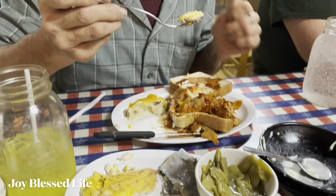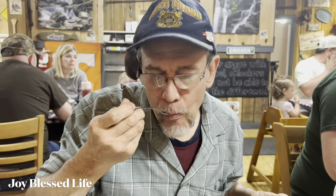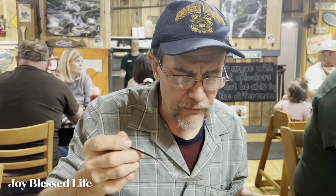Donnie's trying my fish and my beans. Not much on a freshwater fish. I'm more of a saltwater fish. But I'm curious. Shopping center. It's definitely freshwater fish. Very light, flaky.